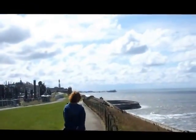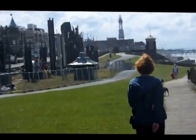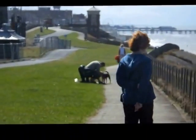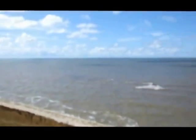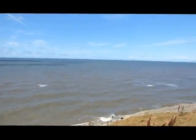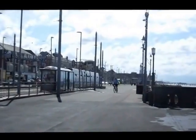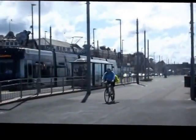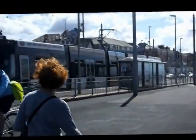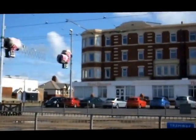Now you can see all of the North Pier with Blackpool Tower, the lift down to Uncle Tom's Cabin. We're at the highest point now, it's about 120 foot above sea. There we are, coming towards Gynn Square, on the upper promenade. Some of the hotels in Blackpool.